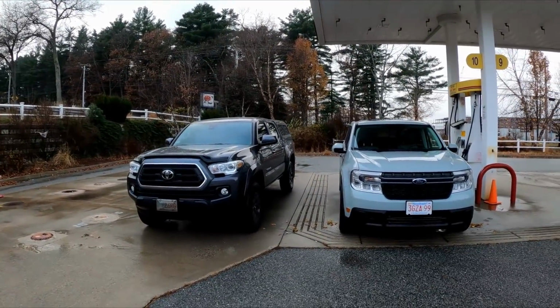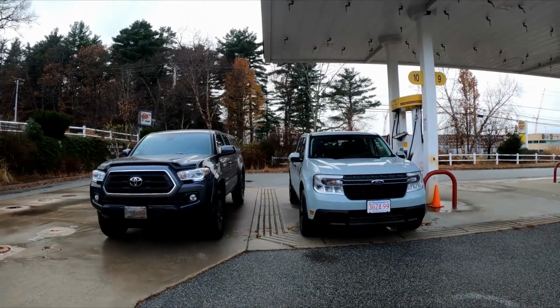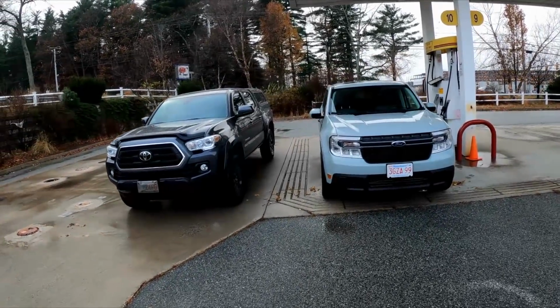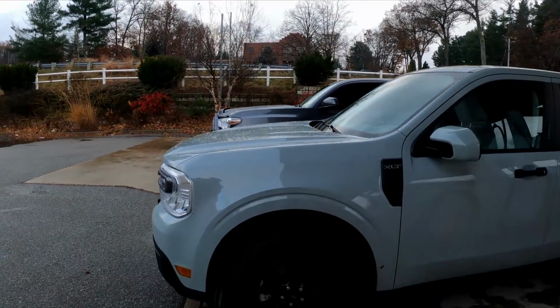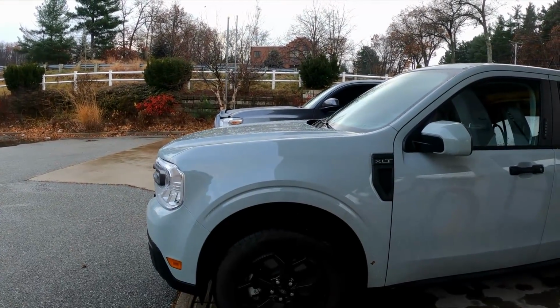So as we walk around these cars, let's talk about the biggest difference between the Maverick and the Tacoma, and that is price. On the left, that Toyota Tacoma is a little bit higher, but it also is $7,000 more expensive than the Maverick. That Toyota Tacoma, as optioned there, without the accessories, costs a little bit over $37,000 versus this Maverick, which costs a little bit over $31,000. So excuse me, a $6,000 difference between these two models.